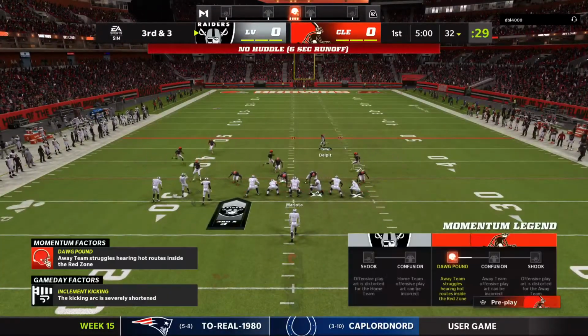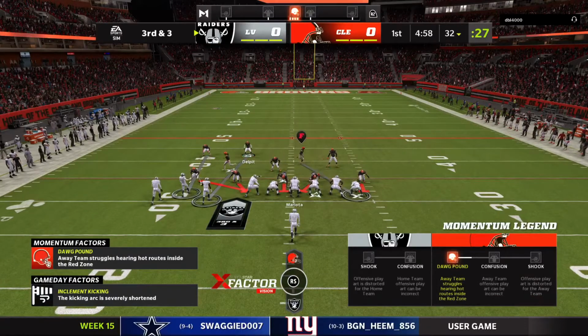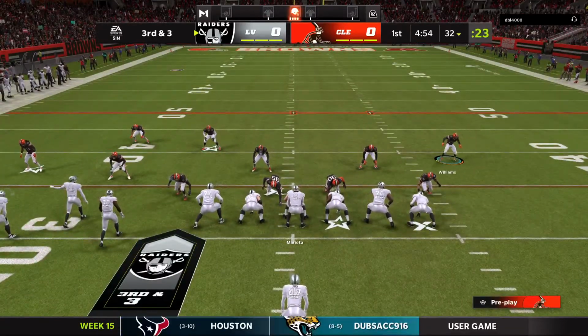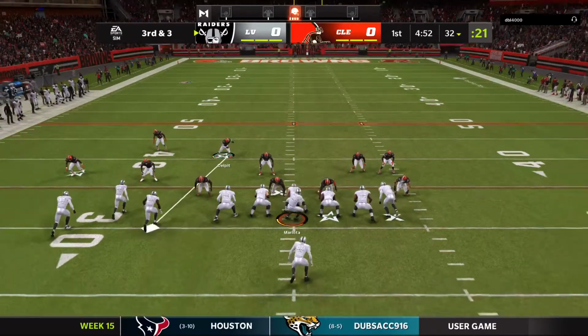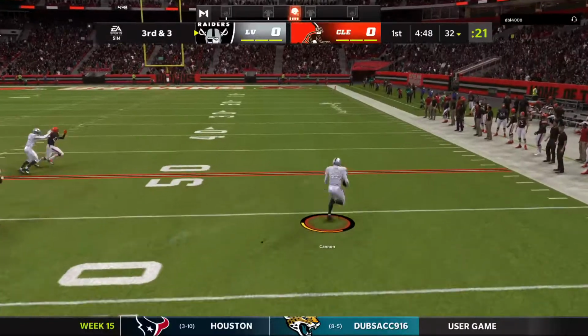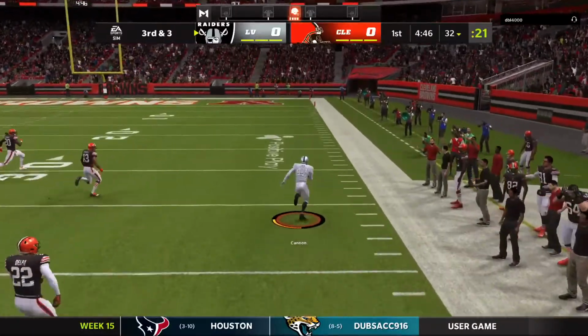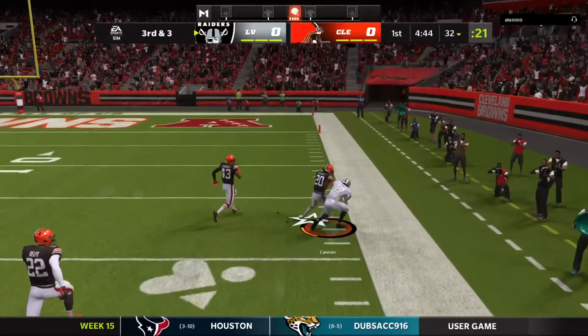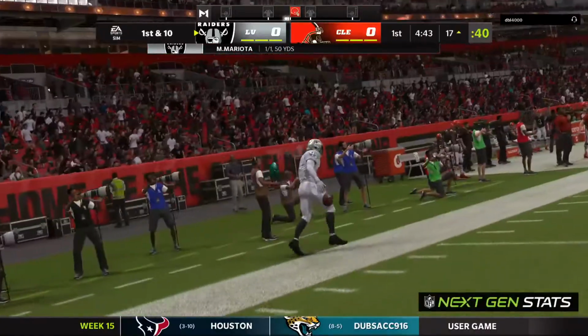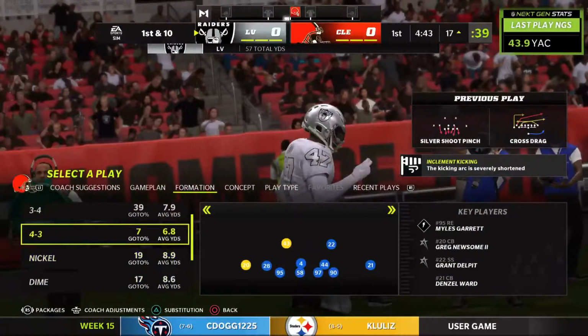Third play of this opening drive as they're looking at 3rd and 3. To throw is Mariota. That's complete to Trenton Cannon, the running back. And he finally is out of bounds, but he's down inside the 20-yard line.